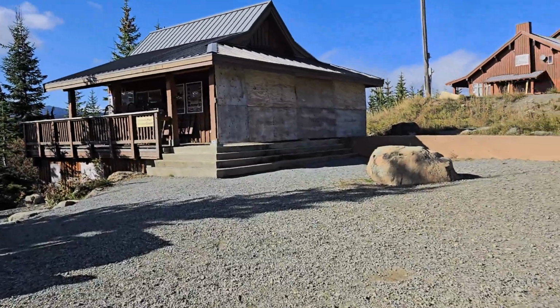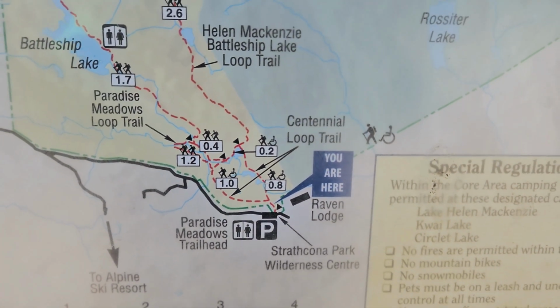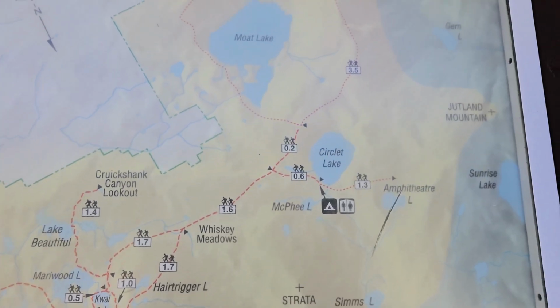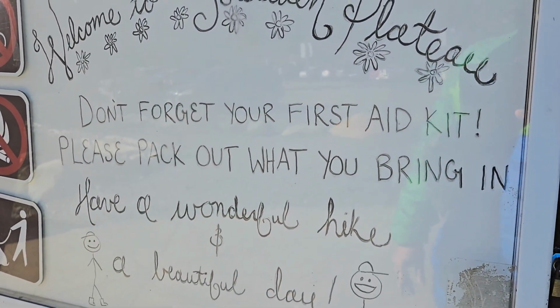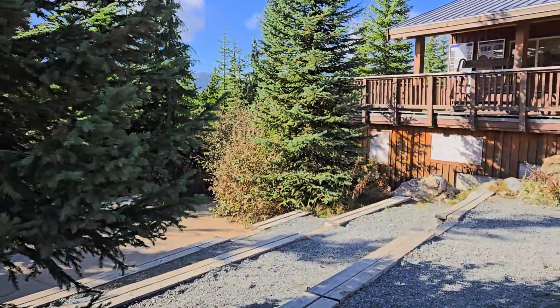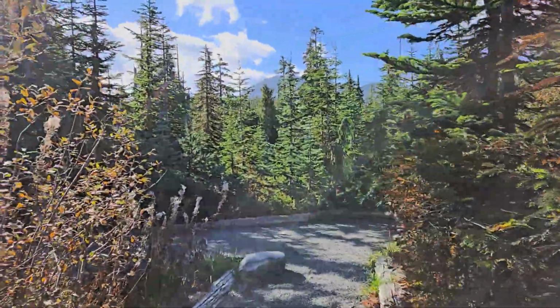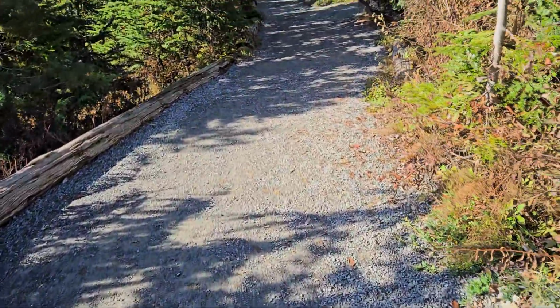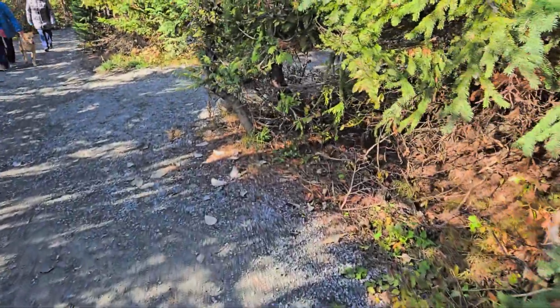There's the Wilderness Center. So there is the map. We are here. We're going to take a walk around there. We're not going all the way up here. You can do multi-day hikes and overnighters all over the place. And there's some good advice. There's a little amphitheater and stuff here. It's pretty cool. Yep, there are pit toilets and everything here. Just wanted to show you what the trail looks like. It's extremely well groomed, so for older people with mobility challenges, you're still pretty good here.